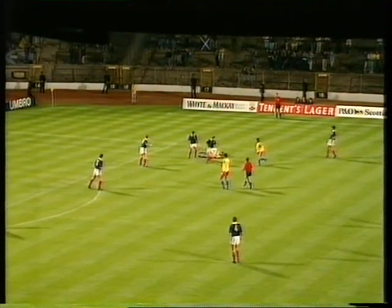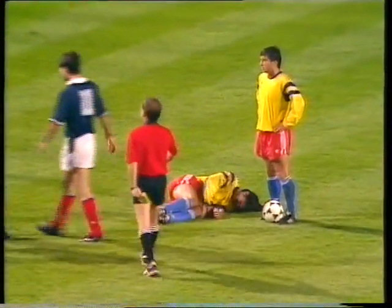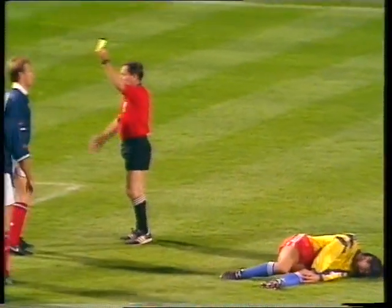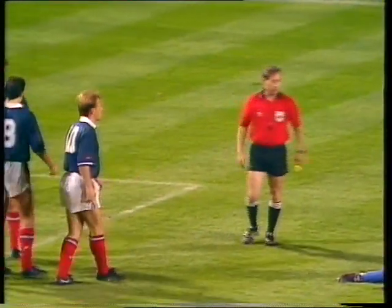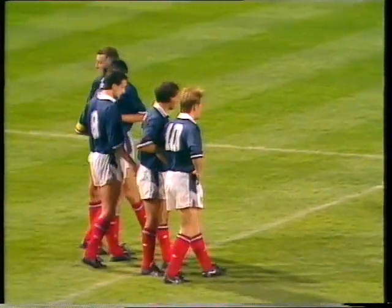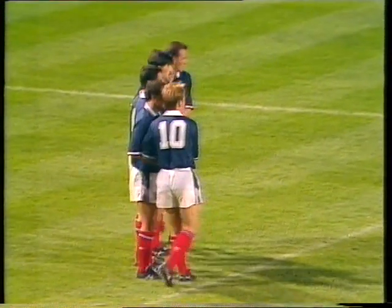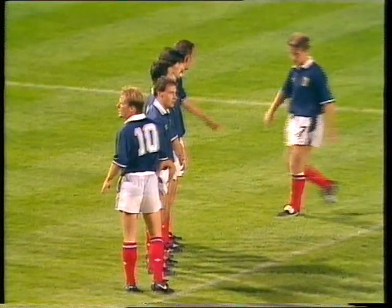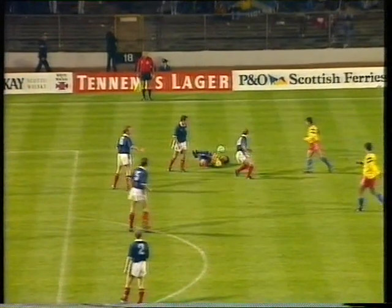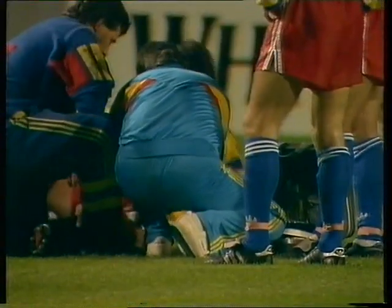Here's Lakatush. Taken from the rear by Malpas, and I fancy this will be the first yellow card of the match. No, it's Murdo McLeod who's in trouble. McLeod is the player booked, and Lakatush is the player injured. Now McLeod coming to the rescue of Maurice Malpas as he saw it. Well, let's see this again to see the ferocity there of the challenge. Well, McLeod and Malpas both making challenges, but it was the original one from McLeod which upset the Spanish referee.